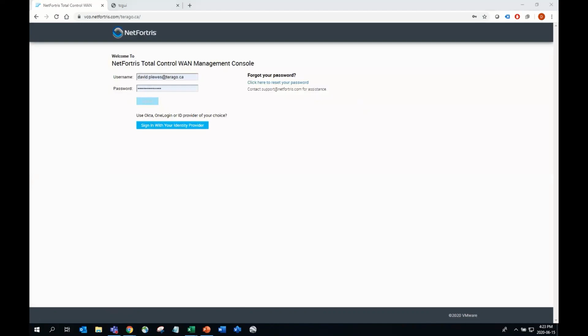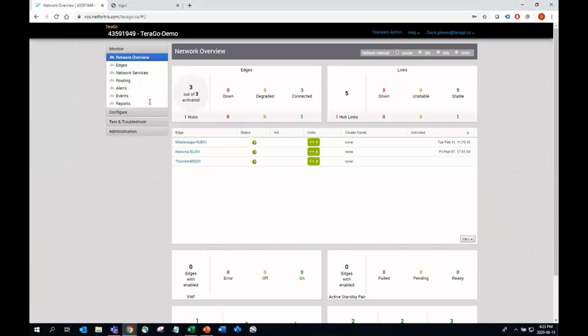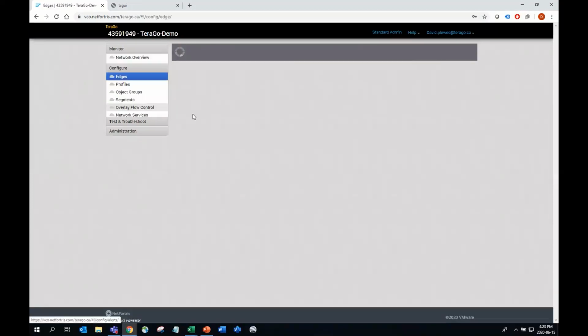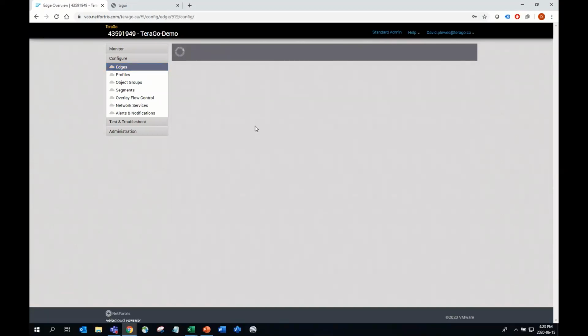I'm switching to my admin privileged account here. This will allow me to demonstrate a business policy framework to meet service assurance, security, and corporate governance. We'll set up a business policy rule to optimize the SD-WAN network for voice. We do this by clicking on Configure in the Orchestrator and then going to Edges. From there, we're going to click on Kelowna to configure the Kelowna edge device.